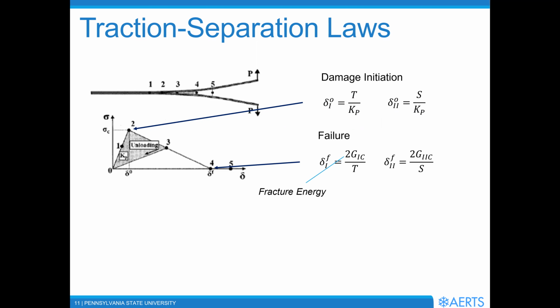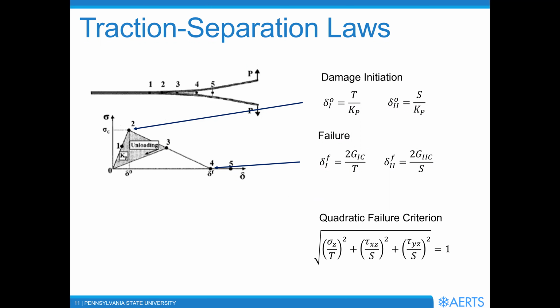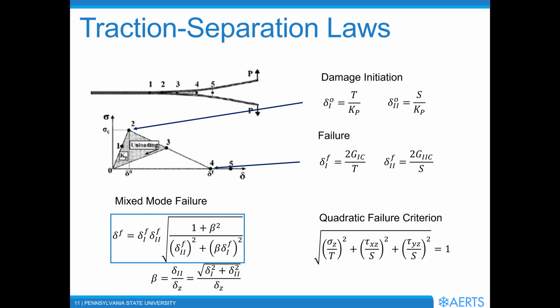Now, as you move on to point 4, okay, this is where you start having failure. You're losing the capability to carry stress as you did between points 0 and 2. The G's in these equations illustrate the fracture energy, which is observed during the testing, because all of these properties must be determined experimentally and then introduced into the finite element modeling. Then from there, we could go ahead and introduce a quadratic failure criterion to combine the tensile and shear capabilities of this bonding and determine what would be a mixed failure mode separation between the nodes that will give you debonding. So the ultimate goal is to determine what's my critical separation between the nodes at which I lose the capability to carry stress.